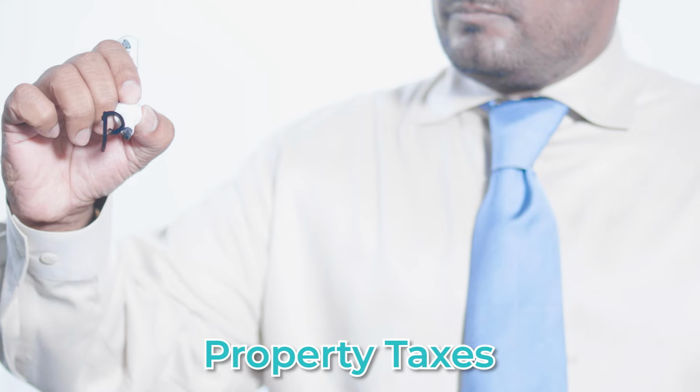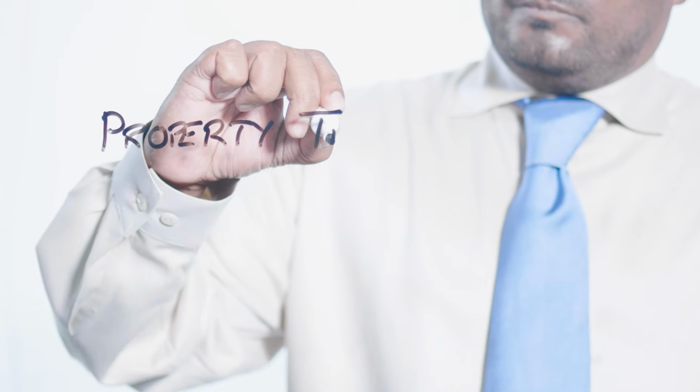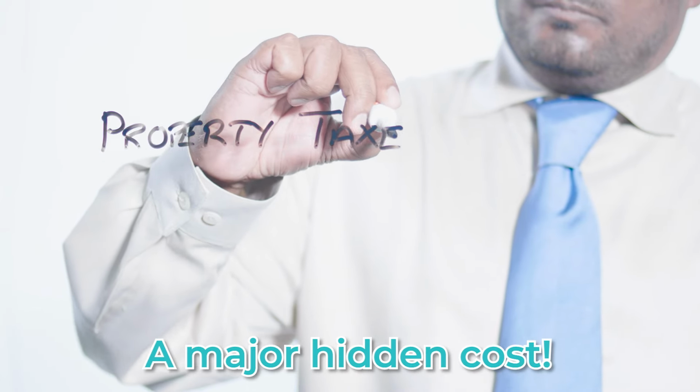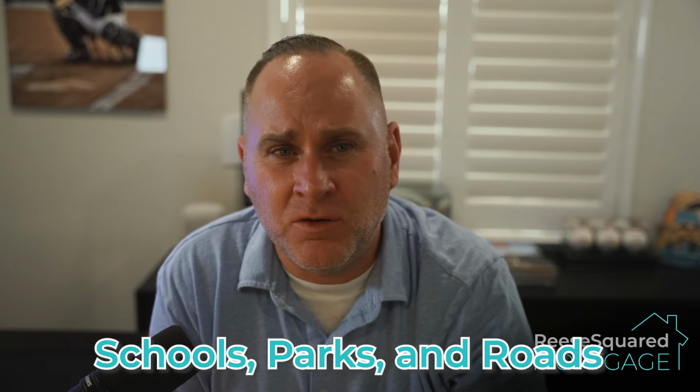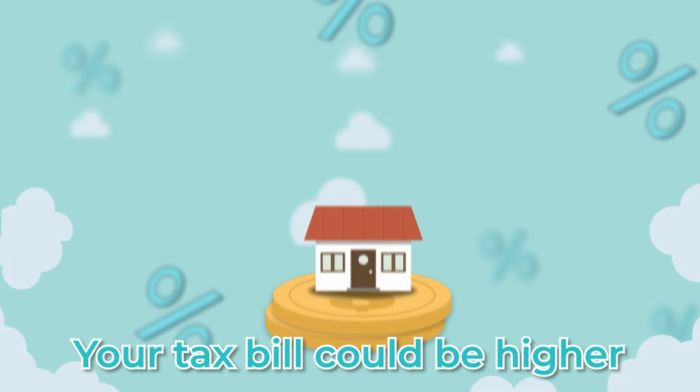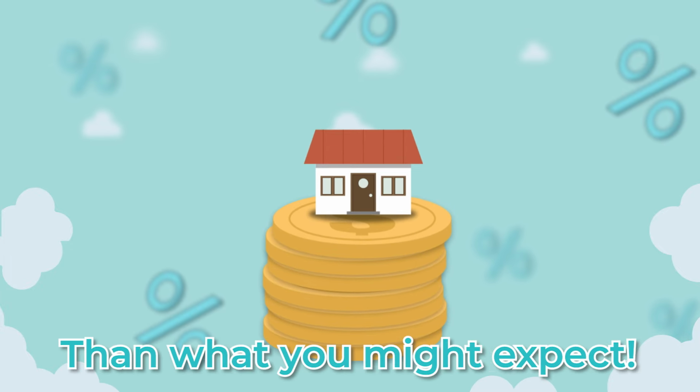First up, let's talk about property taxes. Now, everyone knows you have to pay property taxes, but what most people don't realize is just how much they can vary depending on where you buy. In Mountain House, this can be a major hidden cost. You see, in newer developments like Mountain House, many neighborhoods come with something called Mello-Roos. Mello-Roos is an additional property tax that helps fund public services and infrastructure, such as schools, parks, and roads. And while these things are great for the community, it also means your property tax bill could be significantly higher than what you might expect.